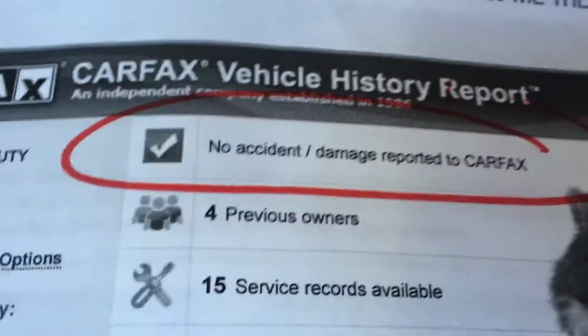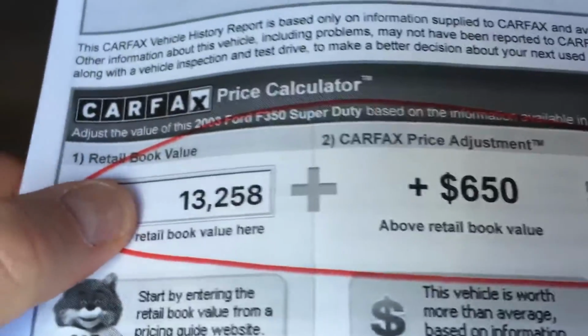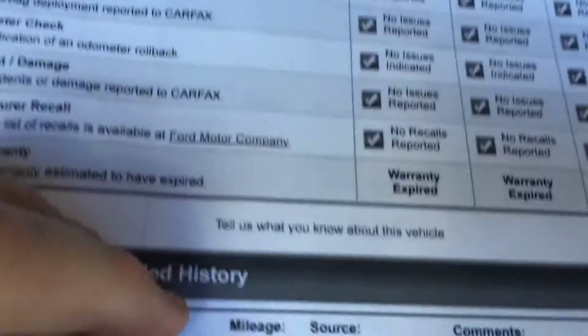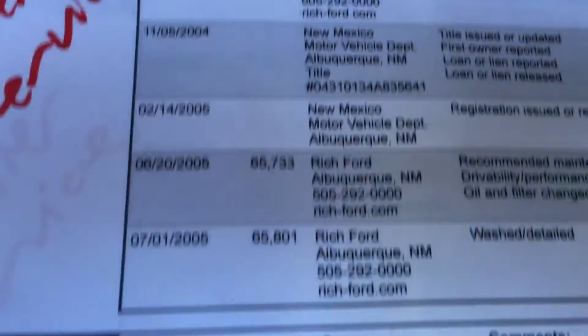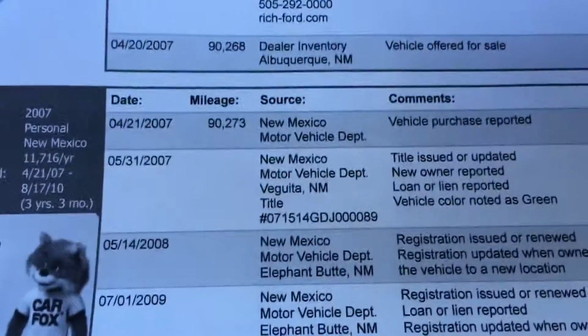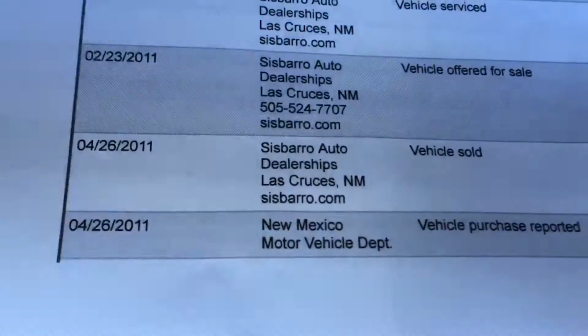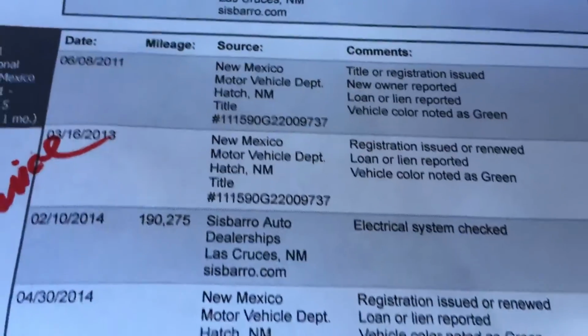Here's your Carfax, no accident damage. This is what they say about it. Put in the Kelly Blue Book and then add $650 for a good Carfax. You end up with a $13,908 value. And it was all dealer serviced in New Mexico. All that's dealer service in New Mexico. Which is nice. All that dealer stuff here.